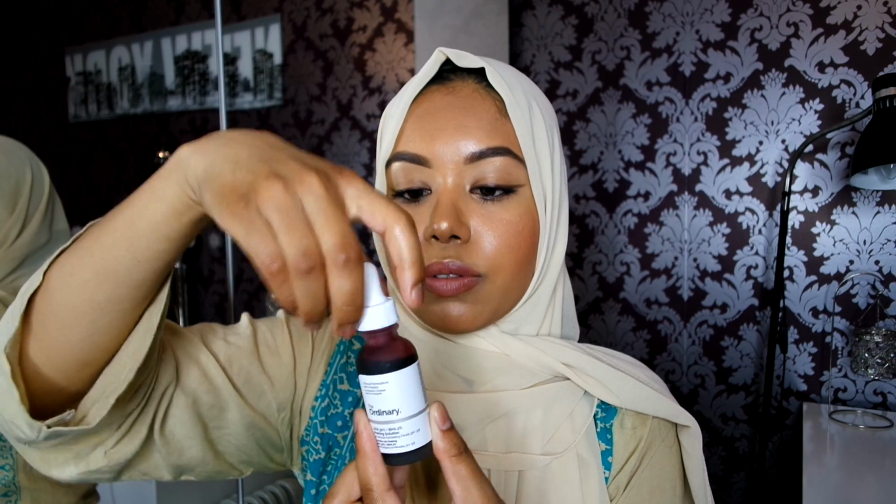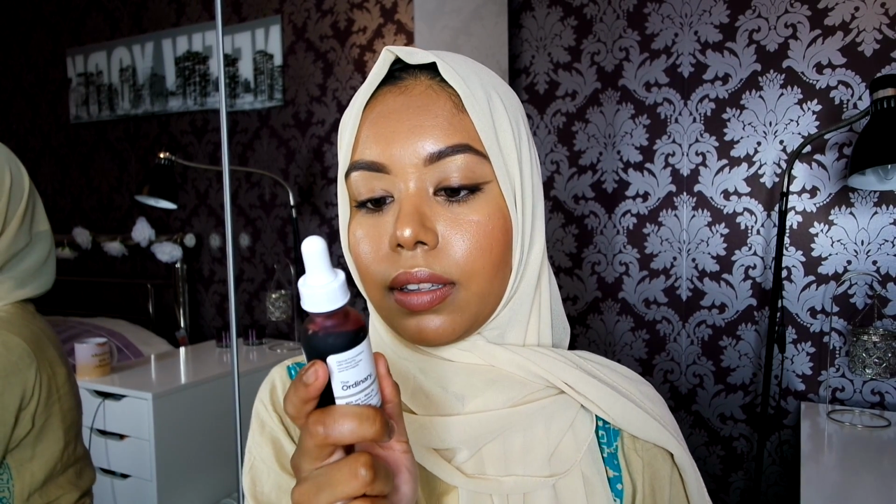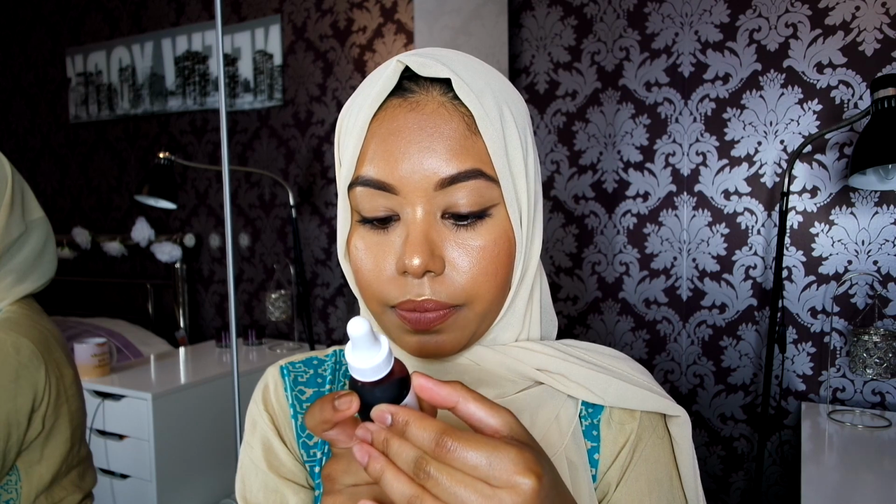Yeah, it's got a very strong smell. So I'll probably use this once a week, and then I'll do like twice a week. You can use it twice a week as well. It helps with the texture of the skin. I really want to get rid of the texture and make it more smooth, and then your makeup sits a lot better, and in pictures it will look smoother and more flawless.